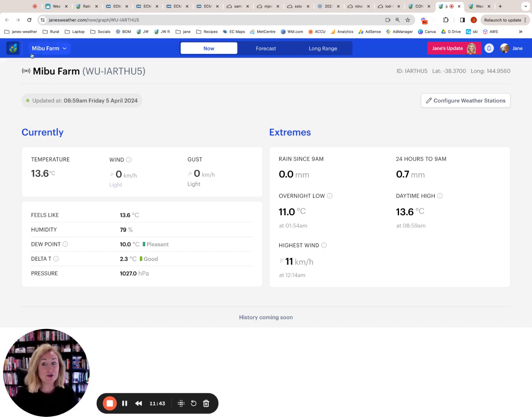All right, I have chosen my farm here. So this is our observations. Currently, it's 14 degrees. We've got no wind down there. Yep, there's a high pressure system over this. This is down in the southeast in the Mornington Peninsula, so in Victoria. And so we've got our feels like. So this is the current conditions here and our extremes for the day.